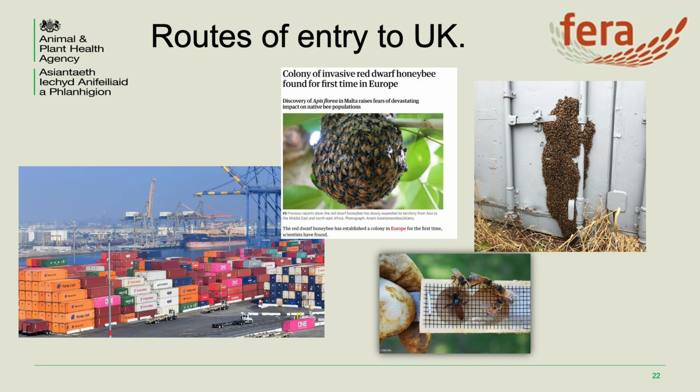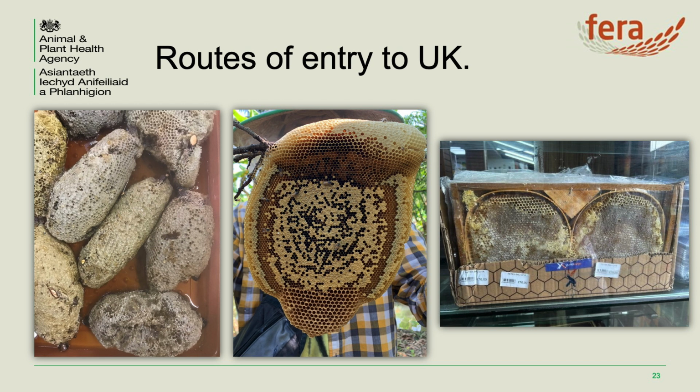So some of the routes into the UK, obviously transport and shipping is a big one. We've had an Apis florea colony on a shipping container one time. Obviously queens are probably a serious factor for us. And this was also some Apis florea that arrived in Malta just recently, so you may well have seen that. So things are certainly on the move. This was an interception into the UK here.